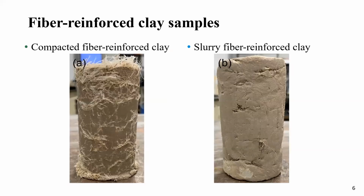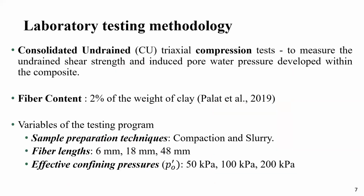Moving on to the testing methodology, all tests in this paper were consolidated undrained triaxial compression tests because the major objective was to measure the undrained shear strength and induced pore water pressure developed within the composite. Previous studies by the authors proved that the optimum fiber content for mixing is 2%, and any increase in the fiber content beyond 2% resulted in a reduction in the strength and pore pressure response. So for all tests in the study, the fiber content is kept constant at 2%.